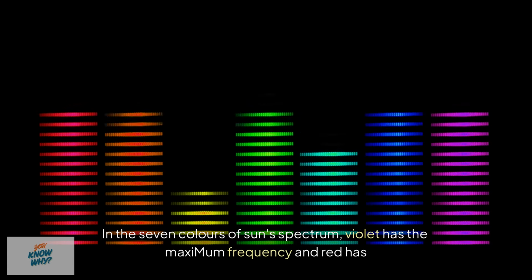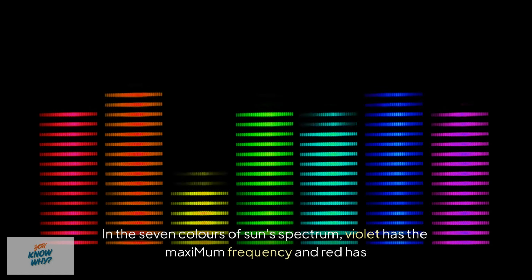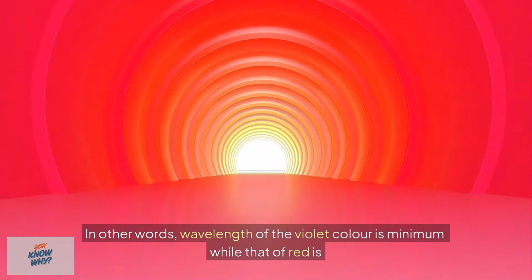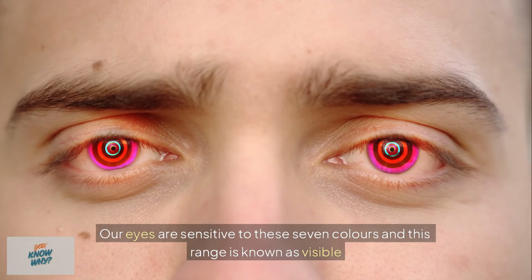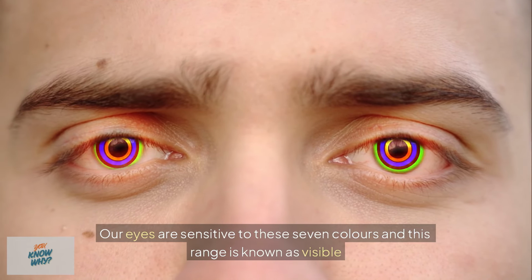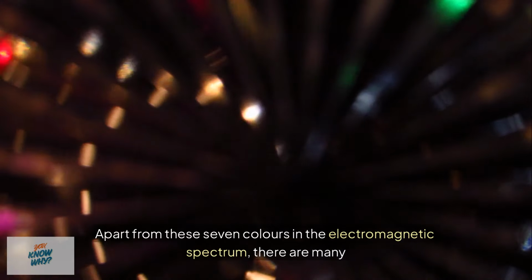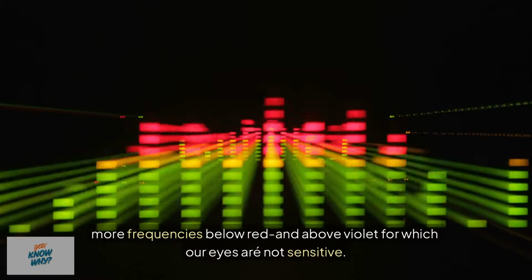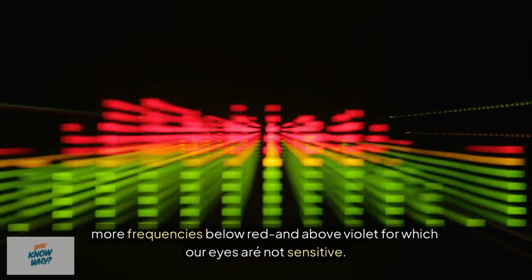In the 7 colors of sun spectrum, violet has the maximum frequency and red has minimum. In other words, wavelength of the violet color is minimum, while that of red is maximum. Our eyes are sensitive to these 7 colors, and this range is known as visible spectrum. Apart from these 7 colors in the electromagnetic spectrum, there are many more frequencies below red and above violet, for which our eyes are not sensitive.